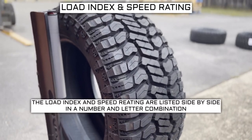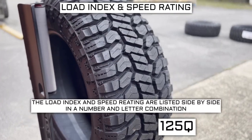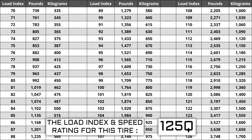Next to your tire size, you will see a number and letter combination like 125Q. The number 125 is the load index. This is the number relative to the weight capacity of the tire. The higher the number, the greater the load carrying capability of the tire. Load index ranges from 0 to 150.